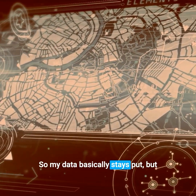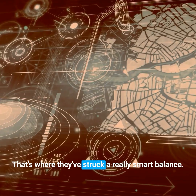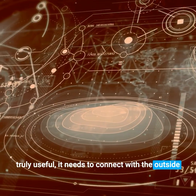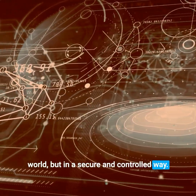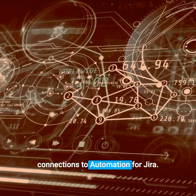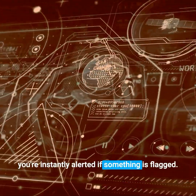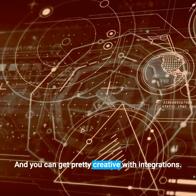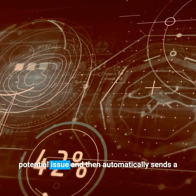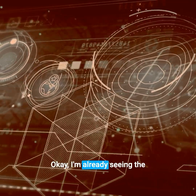So my data basically stays put, but what are things like notifications, or if I want to integrate with other tools? That's where they've struck a really smart balance. They understand that for a tool like this to be truly useful, it needs to connect with the outside world, but in a secure and controlled way. So what's their solution? They allow limited, very specific connections to automation for Jira. This lets you set up custom notifications so you're instantly alerted if something is flagged. And you can get pretty creative with integrations. For example, imagine PII Protection spots a potential issue and then automatically sends a message to your security team's Slack channel. Okay, I'm already seeing the potential here.